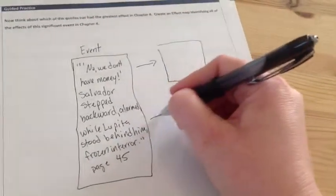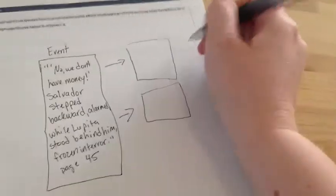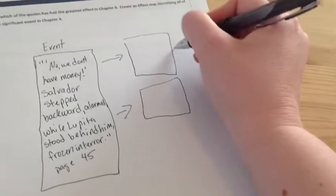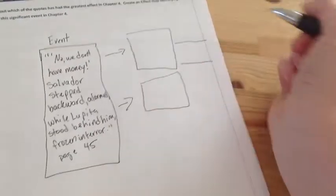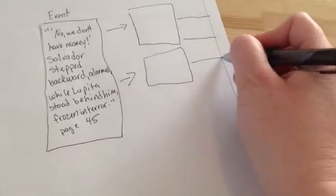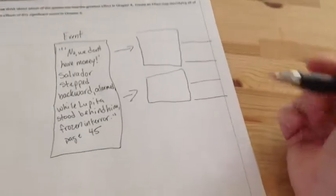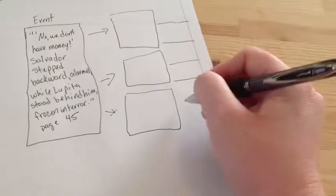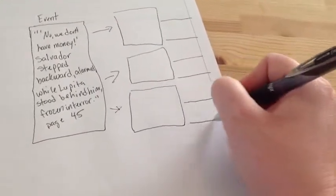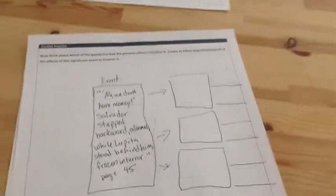And don't forget, when we show an effect, we want to come up with quotes that justify, examples that justify our answer. So I'm going to put 2 lines here. Not sure if I'm going to find 2 examples, but I'm just going to draw some lines in my map. And then I want to have at least 3 effects of them getting robbed. Okay. And then again, we want to have those examples.